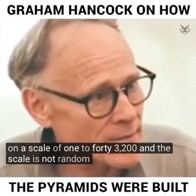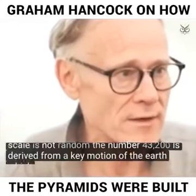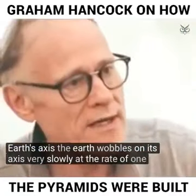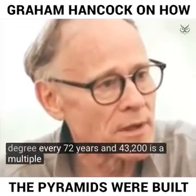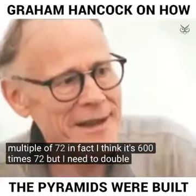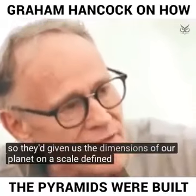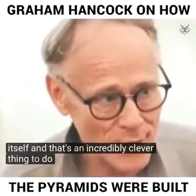And the scale is not random. The number 43,200 is derived from a key motion of the Earth, which is called the precession of the Earth's axis. The Earth wobbles on its axis very slowly, at the rate of 1 degree every 72 years. And 43,200 is a multiple of 72. In fact, I think it's 600 times 72, but I need to double check that. But it's a multiple of 72, check it out. So they've given us the dimensions of our planet on a scale defined by the planet itself. And that's an incredibly clever thing to do.